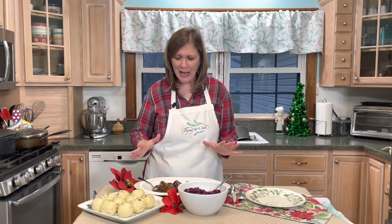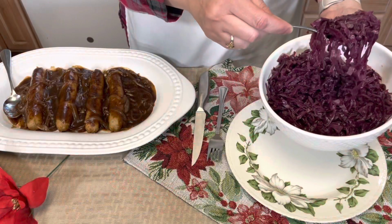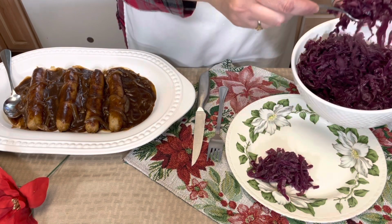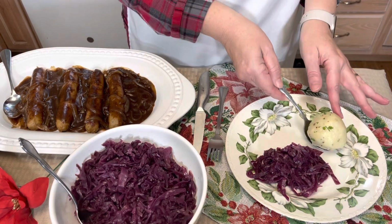Oh, just look at this. It's a German feast. I am so excited to try this, you guys. All right, so it's time to make a plate. A potato dumpling.